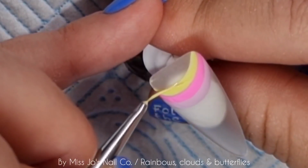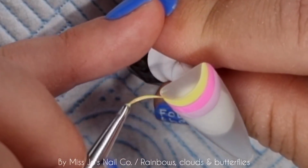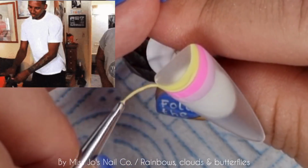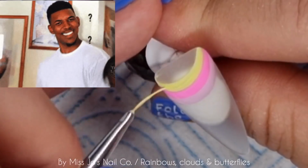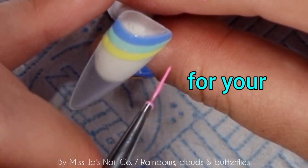Like I would have bought an infant Lego. Yes, here's a million tiny pieces for your infant child. They're food scented. I've got milk scented Lego for your infant.